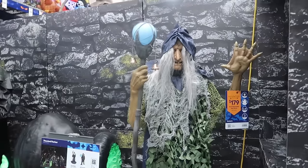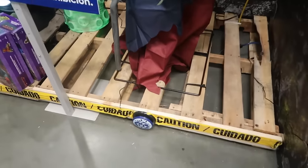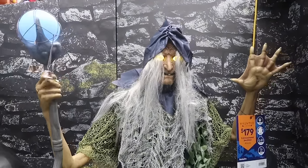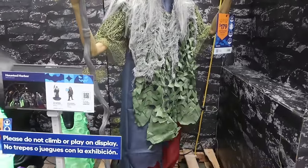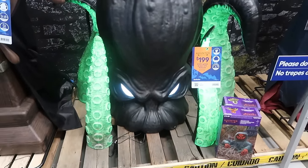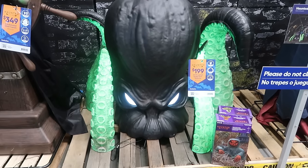I'll go back over there because I wanted to see if he had a button to push. So you have her, the Sea Witch, for $179. There's a button. I don't know if you guys can hear her, but she is talking. She's $179. And then this thing down here, a Kraken with tentacles for $199. I love the green on it. That would be really cool in the yard. I like that. For $200.